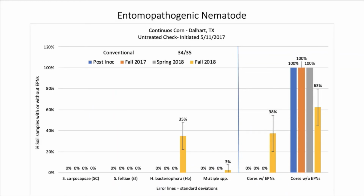Here's our untreated controls, and you expect to see zeros all the way across, but right in the fall of 2018, we started picking up Heterorhabditis bacteriophora, and that's again because the harvest equipment moved those nematodes into the control plots, which were actually a whole pivot tower away from the treated plots. So it's a highly mobile nematode, and in fact, these nematodes move about a meter a year, maybe a little bit more by themselves in the soil. But when you start running tillage equipment or harvest equipment through a field, they move a lot more quickly.